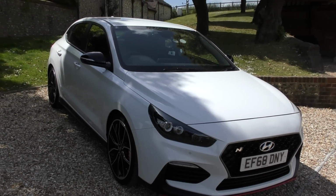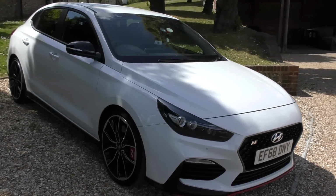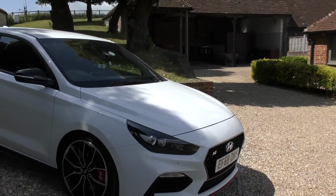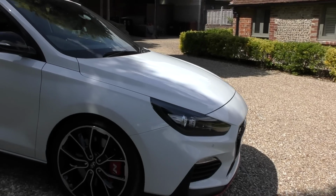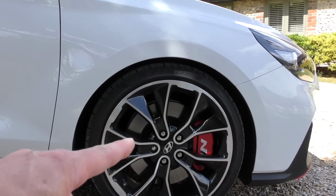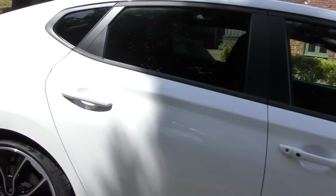So the i30N Fastback, I will give you more stats as we're on the way, but I think you'll agree with me, it's a handsome looking car. I love this particular spec. It's in white, it's got some nice red trims just around the front valance there. It's got a lovely set of diamond cut alloys. I think they look absolutely brilliant with the N logo on a red caliper. Very, very smart. But for me, it's when you get around the back of this car.